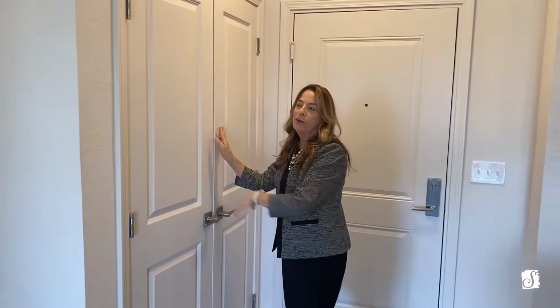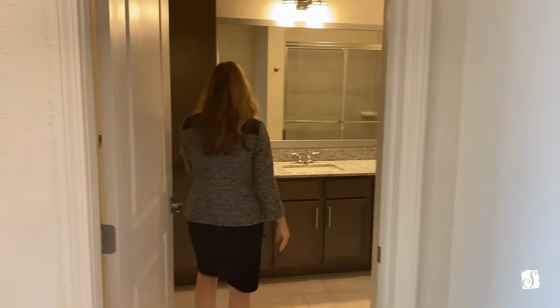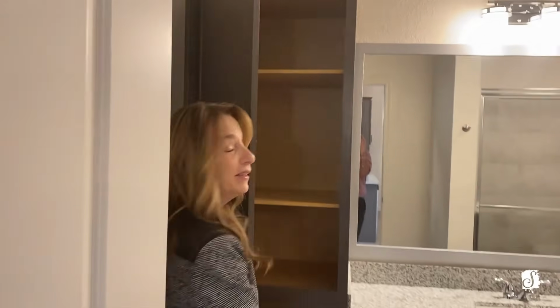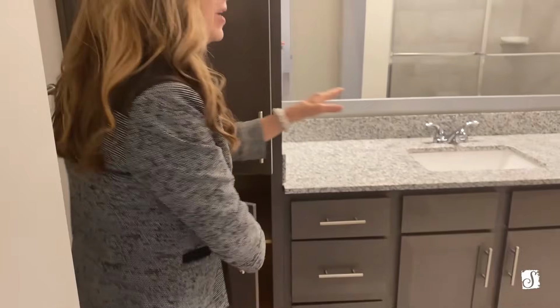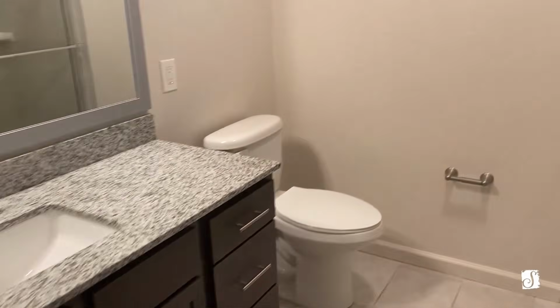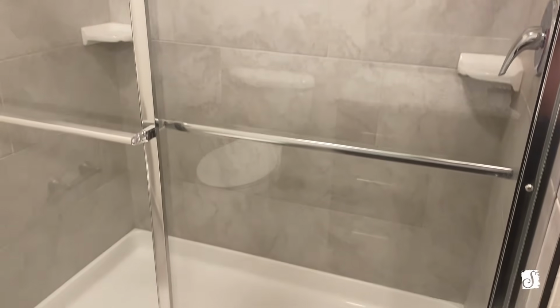And then moving right along, here is our bathroom. And the first thing I'd like to show you is the linen closet. This is actually called the linen tower, perfect for storage. The same matching granite countertop, drawers, plenty of space, the comfort high toilet, and also we have the step-in shower here, the glass doors.